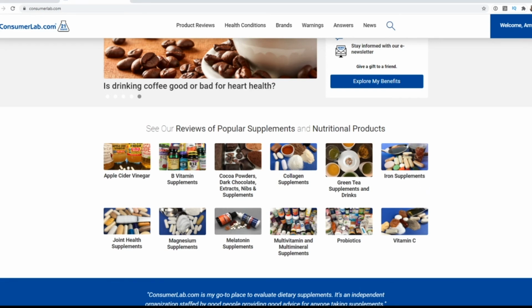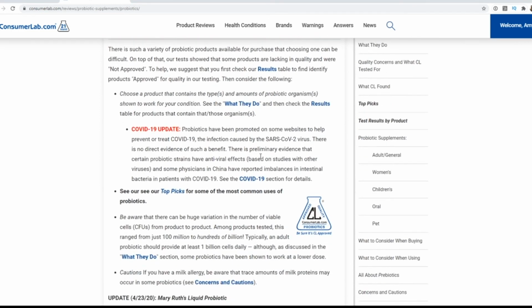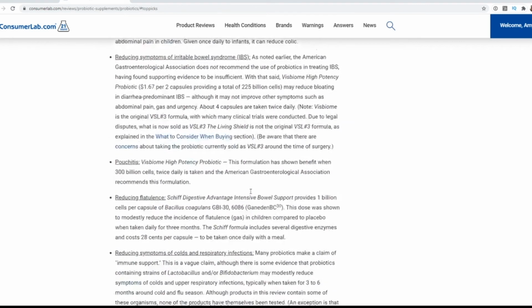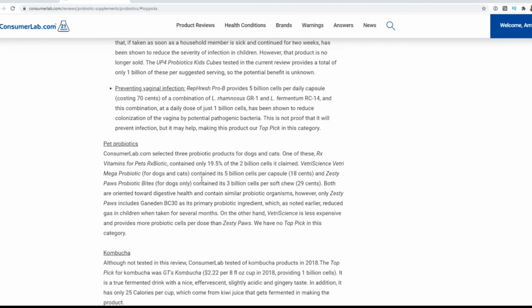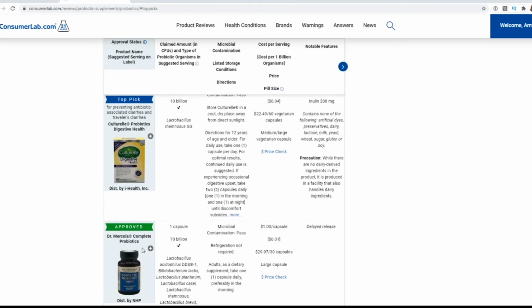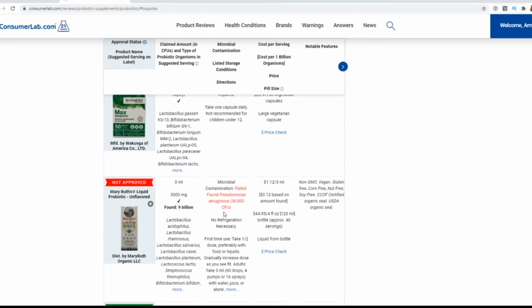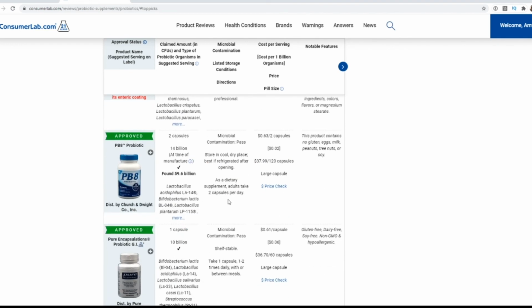So for probiotics, I use this to choose that last probiotic, and they share so much information about different tests, and then they give their top picks for what you're using your probiotic for. I just noticed this pet probiotics, which yes, there is some, and so they give you ones that have been approved and what results they have. The ones that aren't approved, it looks like here's one that's not approved because it didn't have the microorganism that they claimed. So this is an excellent site. Oh, there's the one I chose because it had the ingredients that I needed, the microorganisms, the bacteria I needed, and it was approved. They had tested it to make sure that it didn't have anything else in it.